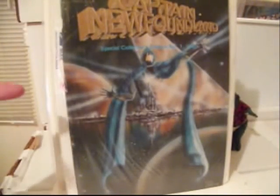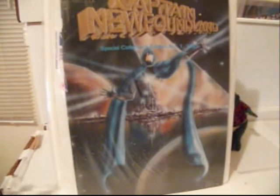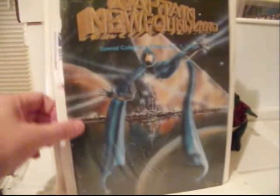Captain Newfoundland, issue number 1, 1981. And this was based on a local news guide that we had, or a television guide called Newfoundland Herald. And Captain Newfoundland was a character that was in that, created by Jeff Sterling, and I think the art here is Ryan. Yeah. So I was really glad to get this one. This is so hard to track down too.